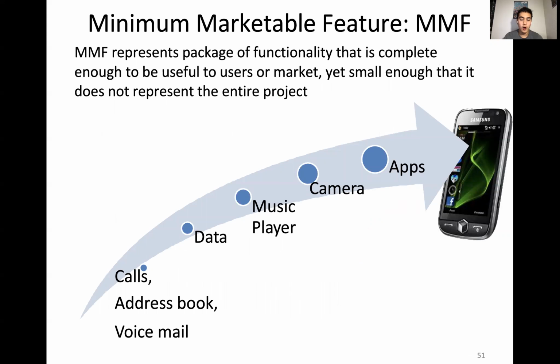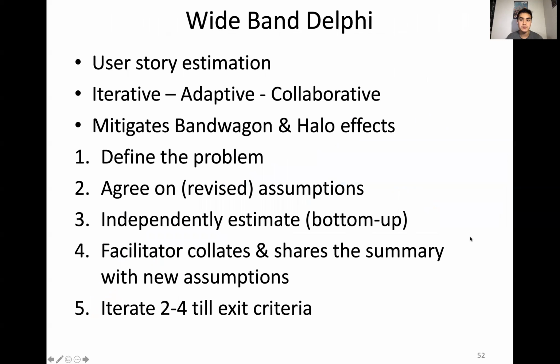And all these different tasks and stories come down to trying to build minimum marketable features. And this is a package of functionality that's complete enough to be useful, but small enough that it's not the entire project, right? You can see a phone, for example, can be broken down into a bunch of these marketable features. And each of these builds upon the previous one. Each is independently shippable, but isn't comprehensive for a project. And this is what allows you to have short product cycles to develop software in sprints.